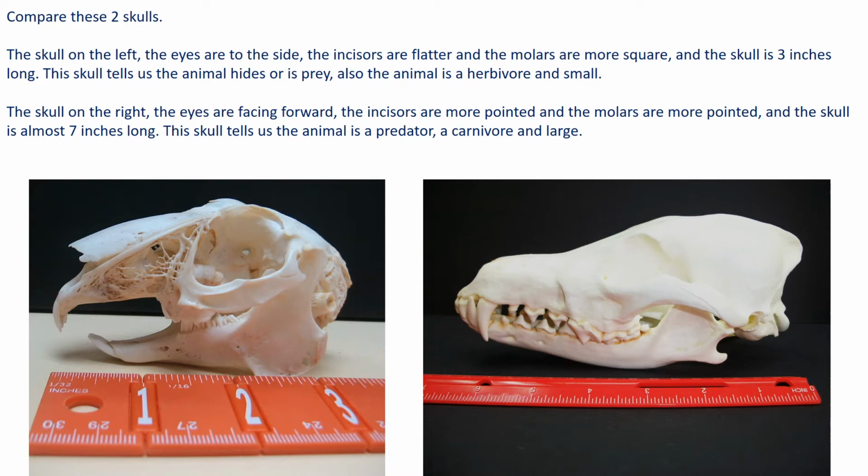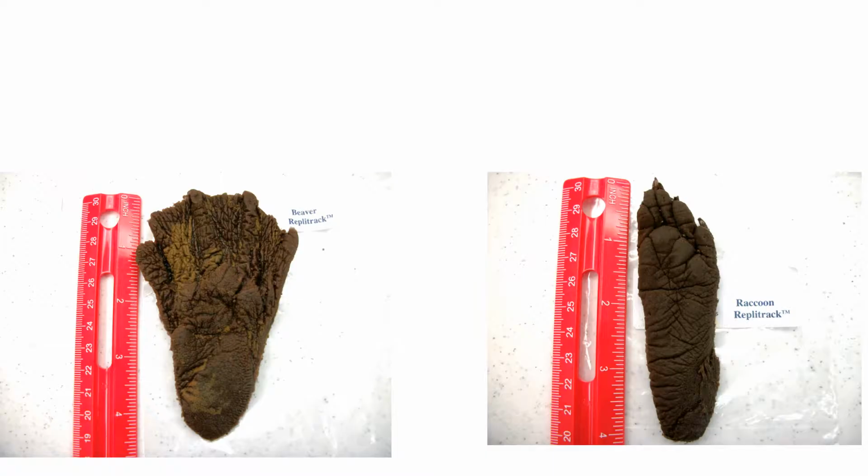The incisors are more pointed, and the molars are also more pointed. The skull is almost 7 inches long. By looking at those teeth, we can tell that this animal is probably a predator. It's a carnivore. Look at those sharp teeth for tearing meat, and the animal is relatively large. So the skull on the left is our eastern cottontail, and the skull on the right is a coyote. Once you know what the skulls actually are, it helps with the characteristics as well.